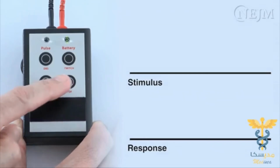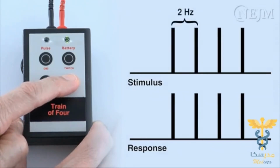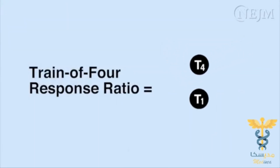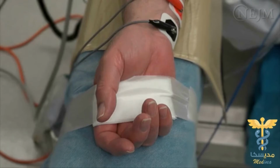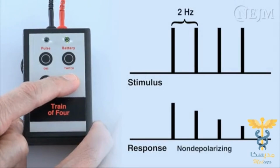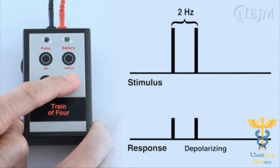The train of 4 pattern consists of 4 sequential single twitch stimuli called T1, T2, T3, and T4, delivered at a frequency of 2 Hz. The train of 4 response ratio is calculated by dividing the T4 response amplitude by the T1 response amplitude. Calculate the train of 4 ratio before administering muscle relaxants and use this ratio as the control ratio. The ratio should be 1 or 100%. During a partial non-depolarizing block, the ratio decreases or fades as the block increases. There is typically no fade with a depolarizing block. The amplitude of each twitch is constant, but is diminished proportionally.